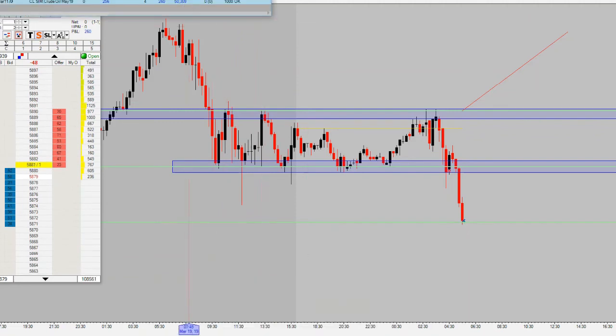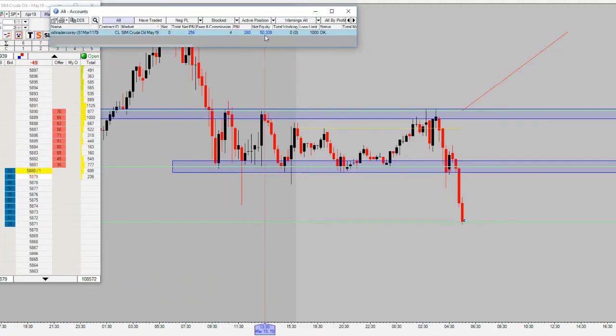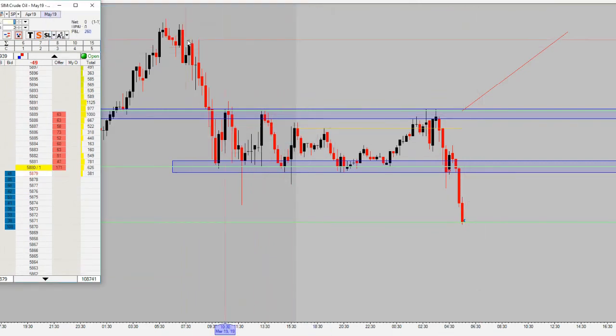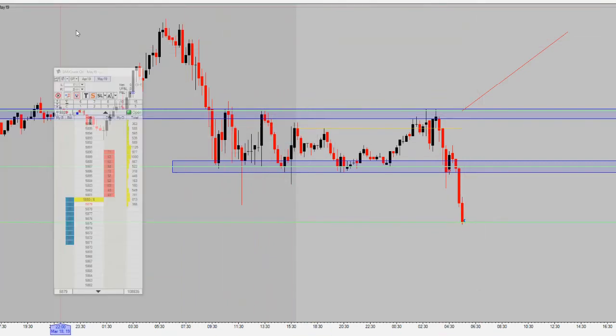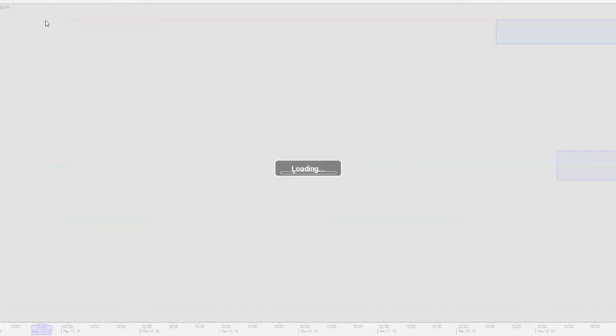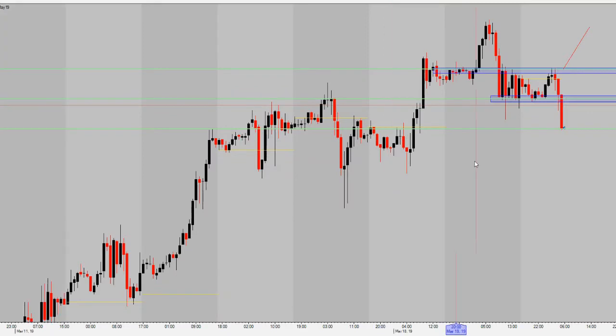We're now done for the day. Account is back up to $50,309. So back in the green. Not the biggest trade, not the biggest day, but we came in, we saw our setup, we planned our risk management, we took a trade, right?